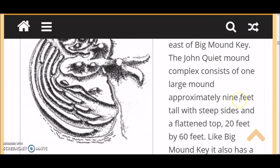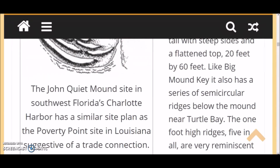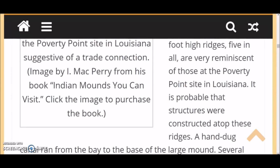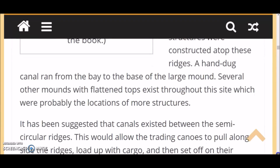Maybe 9 feet is all that sticks up today above sand deposited on the island through centuries and centuries of storms. It says, like Big Mound Key, it has a series of semicircular ridges below the mound near Turtle Bay. The 1-foot-high ridges, 5 in all, are very reminiscent of those of Poverty Point, Louisiana. It is probable that structures were constructed atop these ridges. A hand-dug canal ran from the bay to the base of the large mound. Several other mounds with flattened tops exist throughout the site, which were probably the locations of more structures.